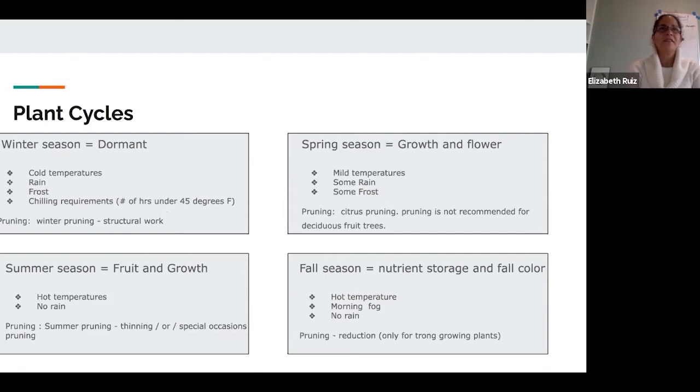Apricots are really like that. I had a lot of issues with apricots not producing in mild climates, and it's due to the amount of chilling requirement that they need. So this is actually pretty important. The flower may appear, but the fruit will not be produced. So we have to look at that.